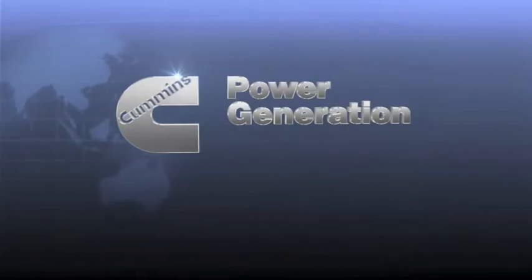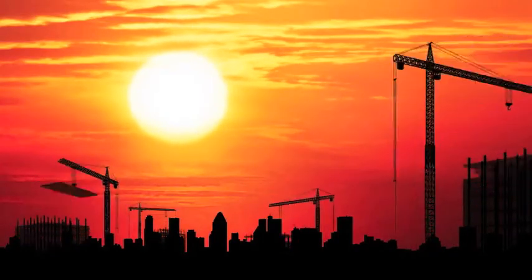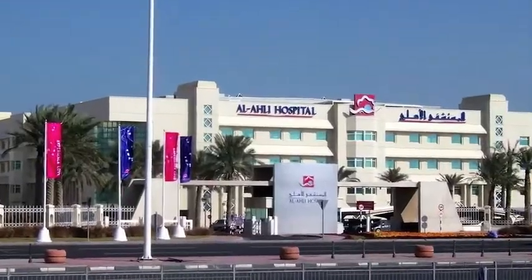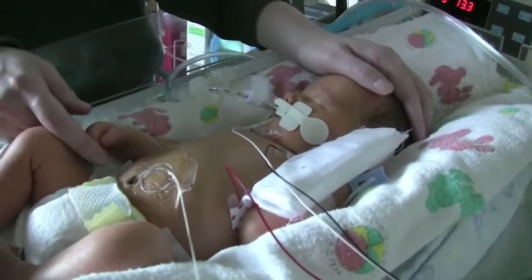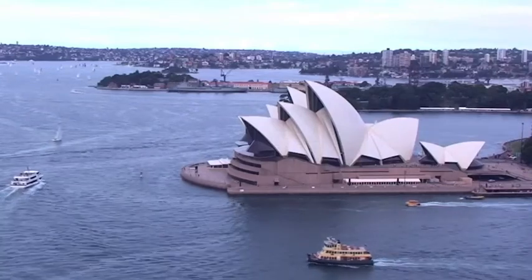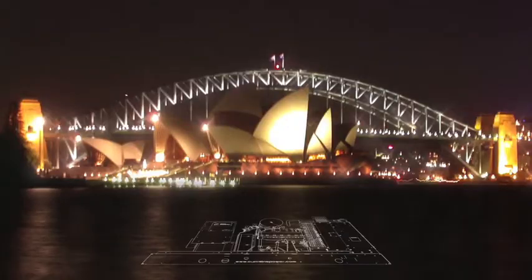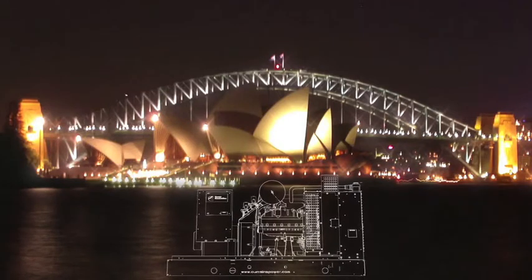At Cummins Power Generation, what's important is not only what we see today, but what we see tomorrow for our customers around the world. Today, we see a hospital in Qatar where patient care will not be interrupted thanks to a standby power system from Cummins Power Generation. We see the Sydney Opera House, one of the most famous performing art venues in the world, offering uninterrupted touring theater, ballet, and musical productions because of a standby power system from Cummins Power Generation.